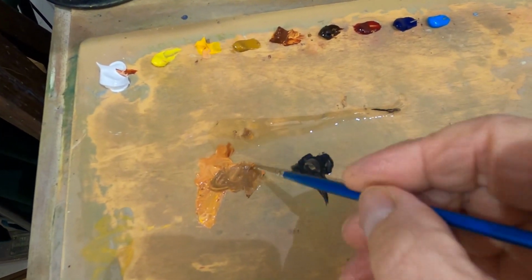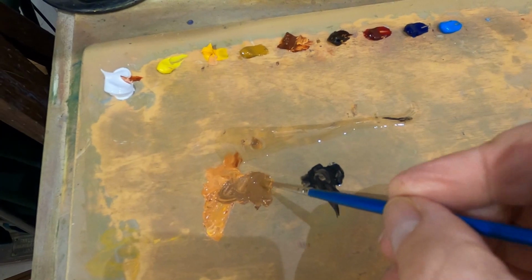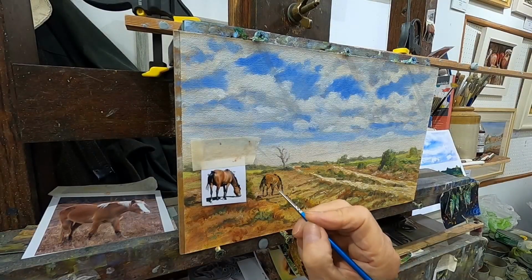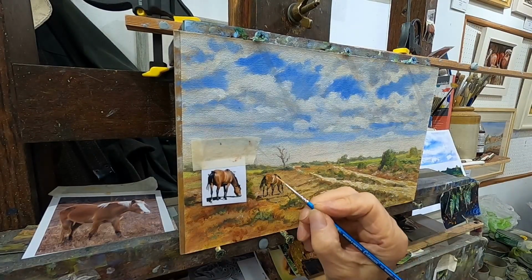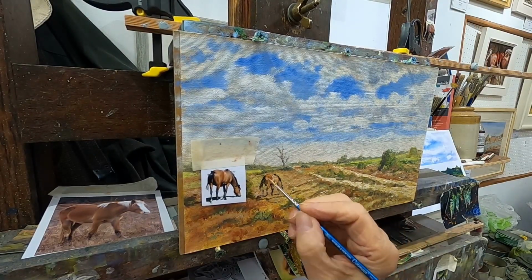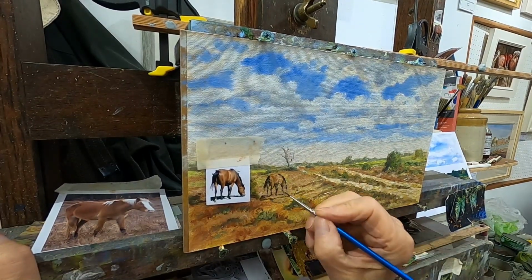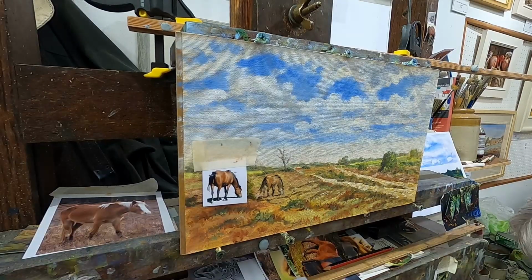I'm using a very small brush because it's a very small image on the painting. I want it to sort of blend in. I don't want it to dominate the painting, but it adds that little bit of life to a very simple painting. I've speeded this up just to save time.